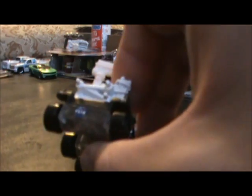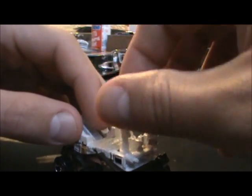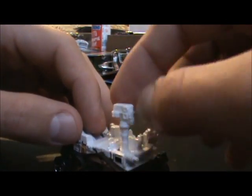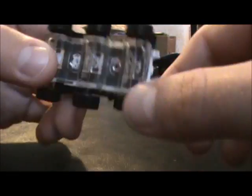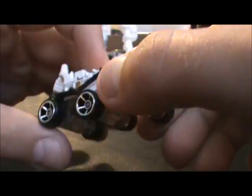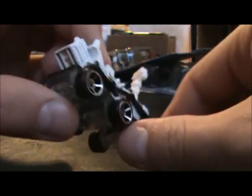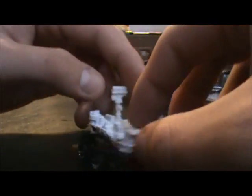So one thing that people enjoy the most about this model is the NASA logo right here. Now, I don't know who opened one of these. I haven't seen anyone open one of these, but this turns, which is pretty cool. Having a piece turn on you. And look at the bottom. E28 is when these cars were made.